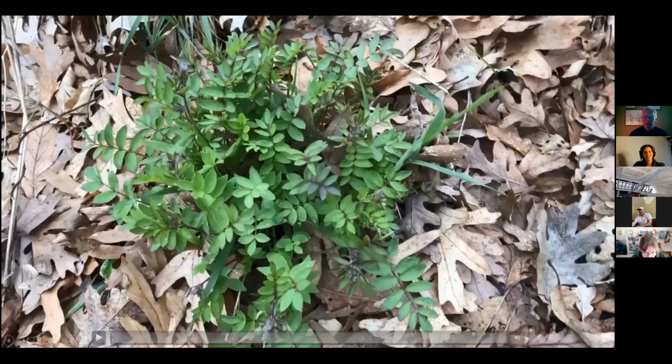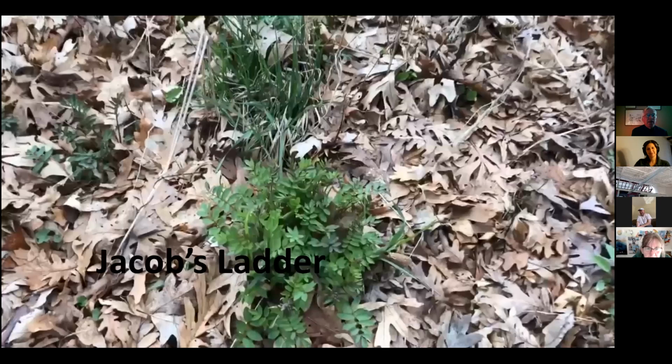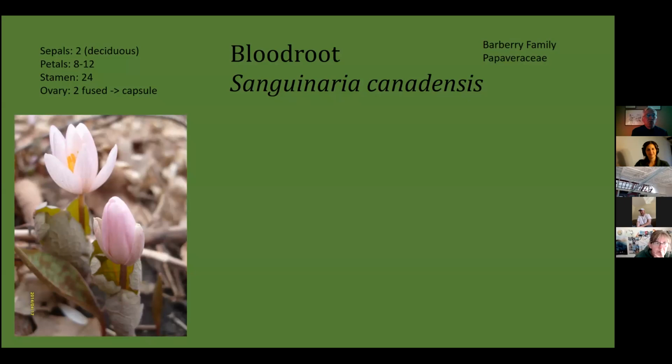Now to bloodroot, which I think a lot of people favorite. One of the first, and that hepatica are sort of competing with one another to be the first wildflower in the woods each year. The sepals are only two, they're deciduous. By the time you see the flower, they've fallen off.